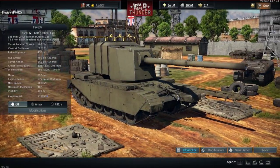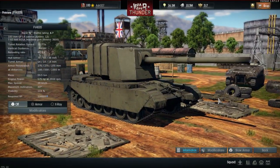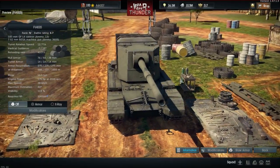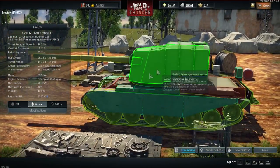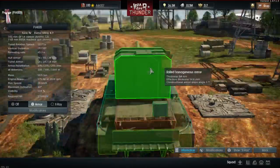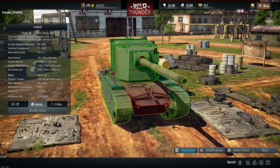This is the FV4005. It is a giant T-crumpet toasting machine with an 185mm gun. Again, you can see the stats on screen there. I'm not going to read those out. Again, later you'll find that out. It's based off the Centurion hull, and well, its armor should be feasibly the same, considering that.